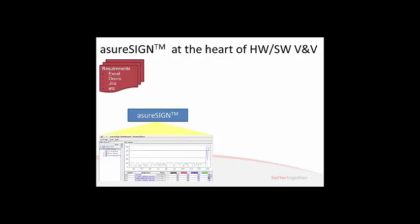So these are the sort of tools which are attempting to provide some sort of integration between all these methods at different levels of abstraction within the process.